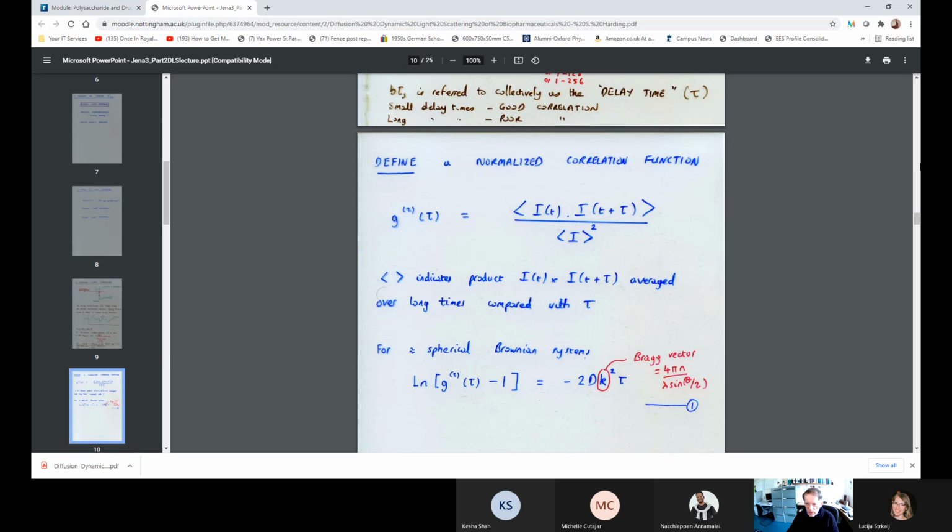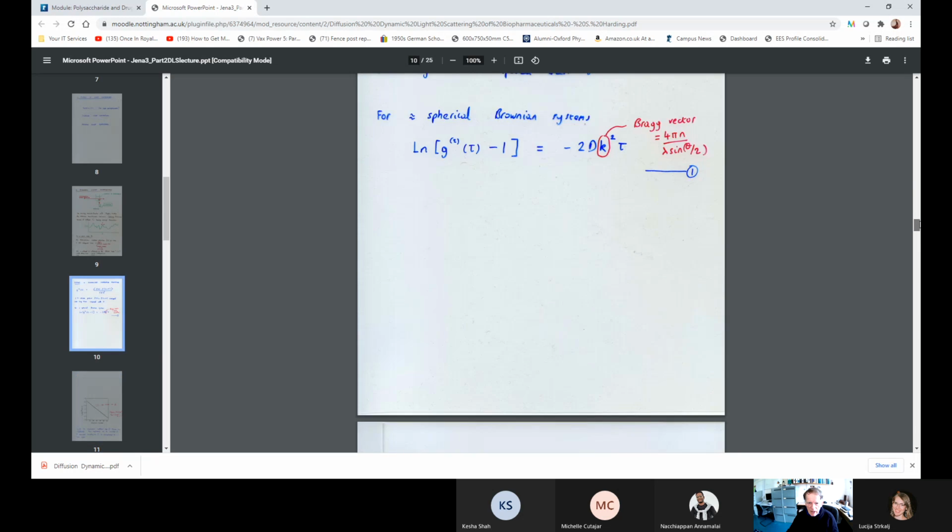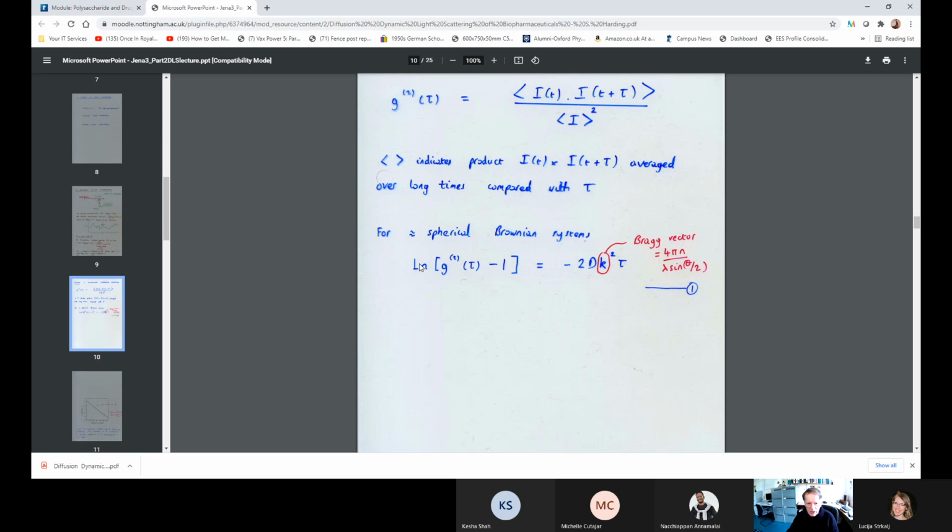time. And to get the diffusion coefficient, the computer plots the log of this correlation function, minus one, as a function of these time intervals, tau. K is what's called a Bragg vector, which depends on the refractive index n. Lambda is the wavelength you're using, helium neon 632.8. And theta is the scattering angle, which you set the instrument at. The small box instruments we just showed you allow you to look at two scattering angles. With more expensive instrumentation, you can look at a range of different angles.